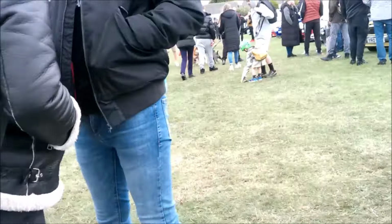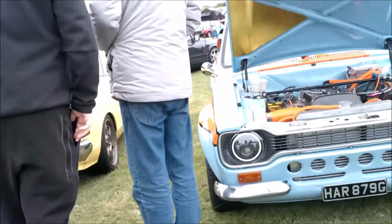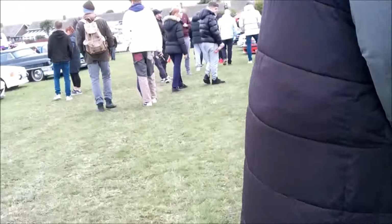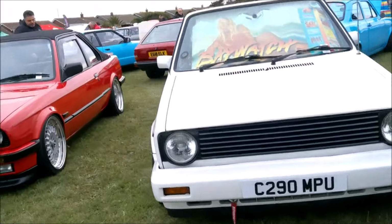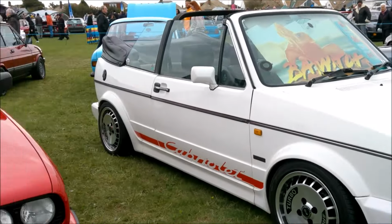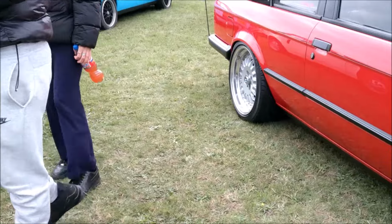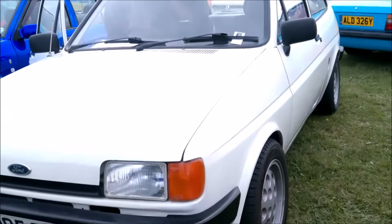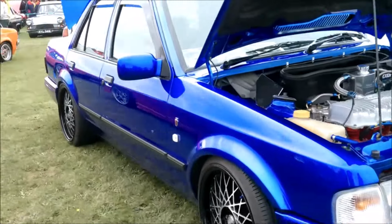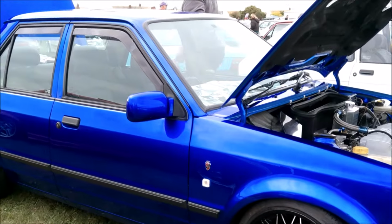Onwards. Volkswagen Cabrio. That one's for sale, BMW. For no price, just a telephone number. There's a real nice blue, electro blue. An Orion, electro blue in that.